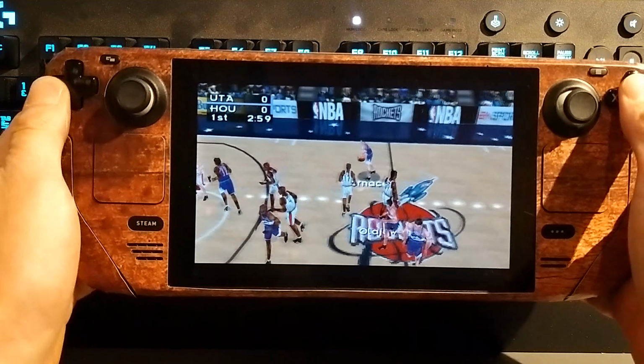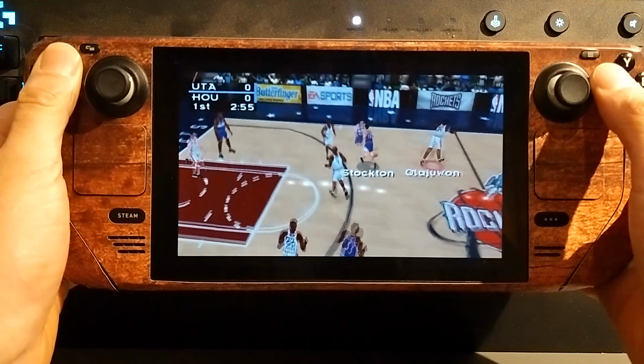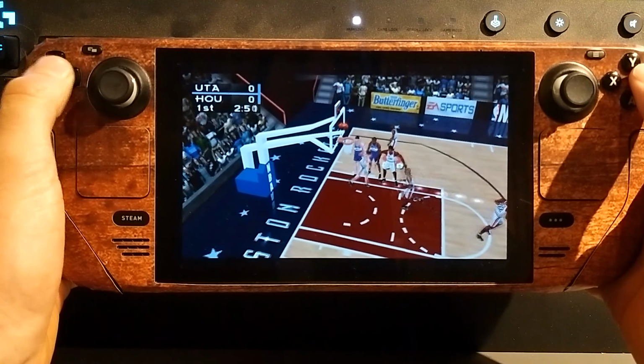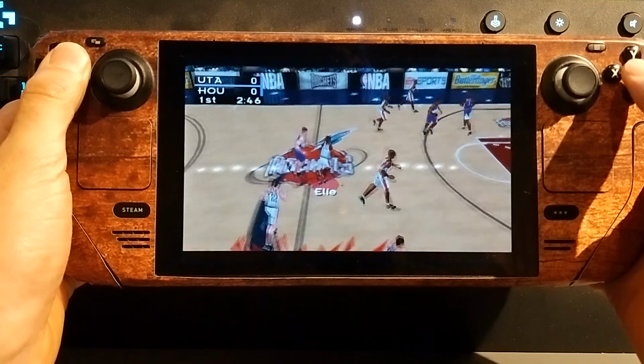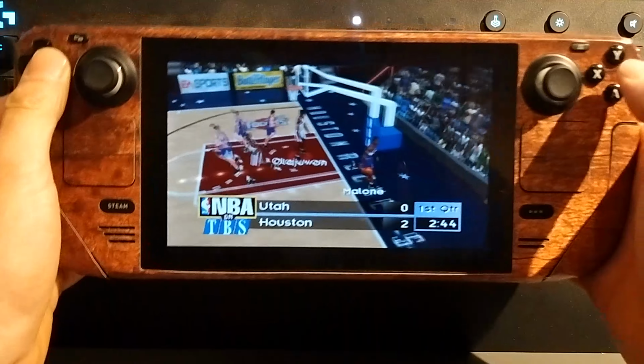Possession goes to the Jazz. From half court to Stockton. From the right side to Malone. Takes it. Puts up the jumper. Malone to Ellie. From center court to Barkley. Olajuwon with the dunk.